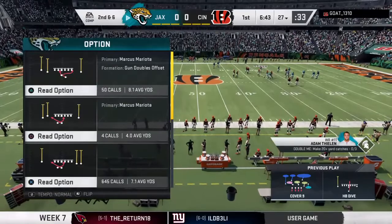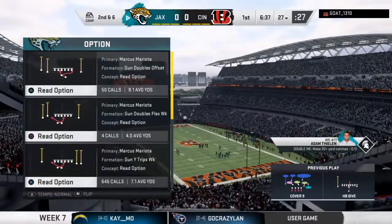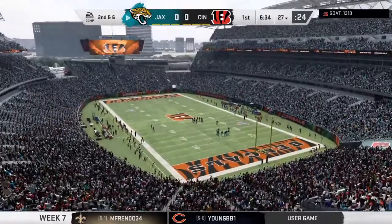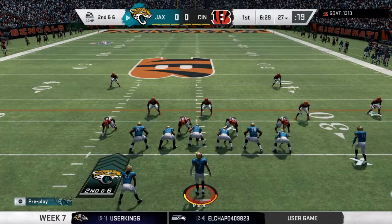Second down. 4 yards on the pickup. I call that play a success. A nice inside run sets up a very manageable second down. A very solid gain on that play. The run got 4. Now they deal with a 2nd and 6.